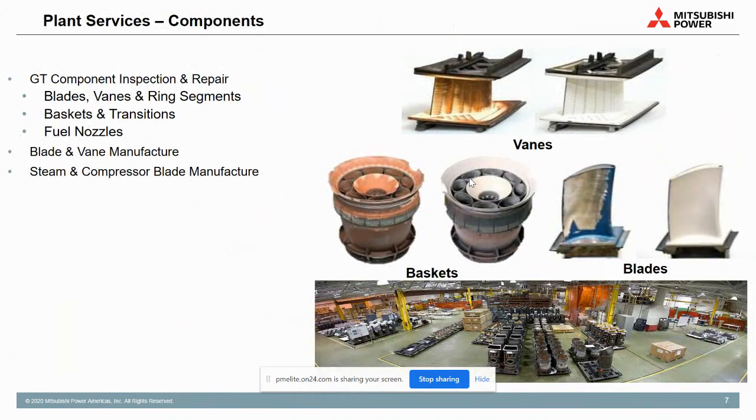So here are some pictures of the specific components that we work on here at OFC. As I mentioned earlier, we repair and manufacture some of these components for the gas turbines. The repair side deals with a little bit more components than the manufacturing side does.